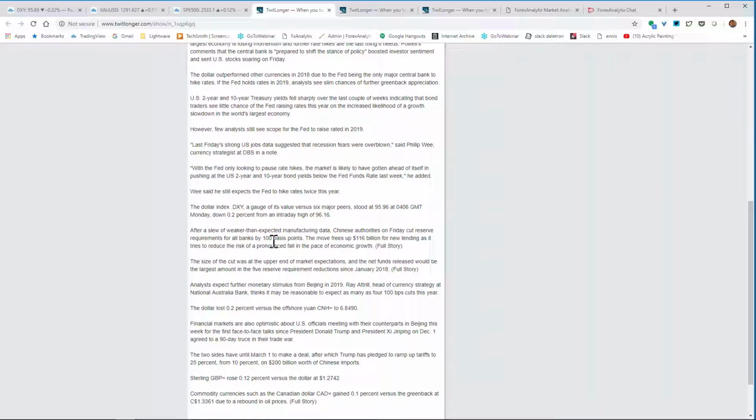After a slew of weaker than expected manufacturing data, Chinese authorities on Friday cut reserve requirements for all banks by 100 basis points. The move frees up $116 billion for new lending. The size of the cut was at the upper end of market expectations, and the net funds released were the largest amount in 5 reserve requirement reductions since January of 2018. Analysts expect further monetary stimulus from Beijing in 2019.